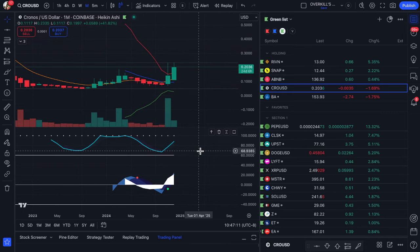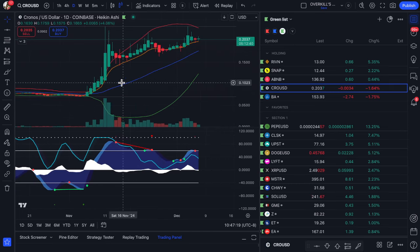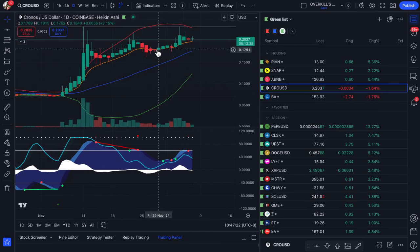Here's CRO. Again, this one is another one that's just kind of consolidating right now. I feel like every cryptocurrency is currently going up, but the one that I'm currently holding. We got the green dot on in November there. So again, we've been watching it. I bought the pullback into the 9. I believe I'm in around 18 cents right here. I bought again around 20 or 21 cents. I can't remember.